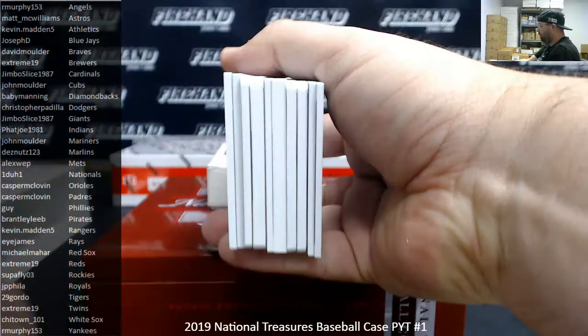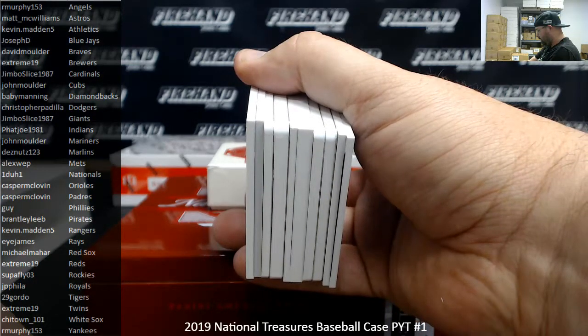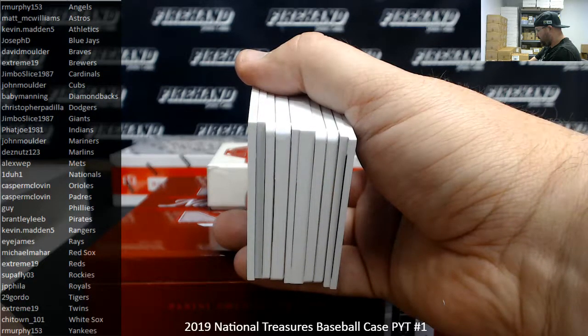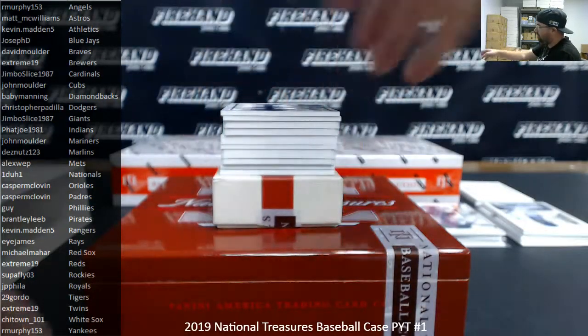There's four printing plates in this box. Look at all the rounded corners. We got four printing plates. And let's see, 1, 2, 3, 4, 5, 6, 7. This is a 9-card pack instead of an 8-card pack, and four of them are printing plates. We've got a lot of uno de uno action coming up here.